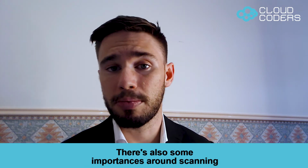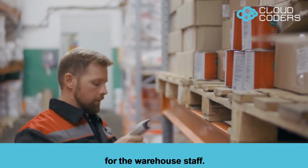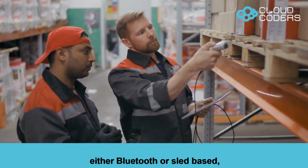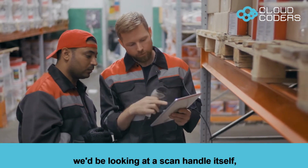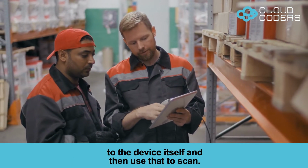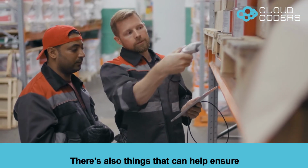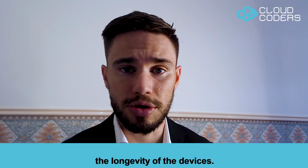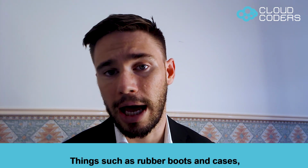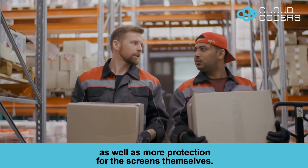There are also some considerations around scanning and how this is done in an ergonomic way for the warehouse staff. Whether that's using something such as a ring scanner, either Bluetooth or sled based, or a scan handle, which allows you to attach a pistol grip to the device itself and then use that to scan. There are also things that can help ensure the longevity of the devices, such as rubber boots and cases, as well as more protection for the screens themselves.